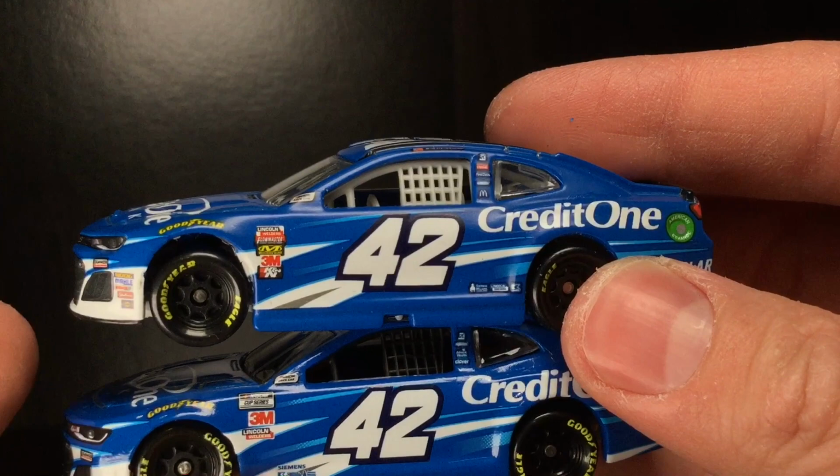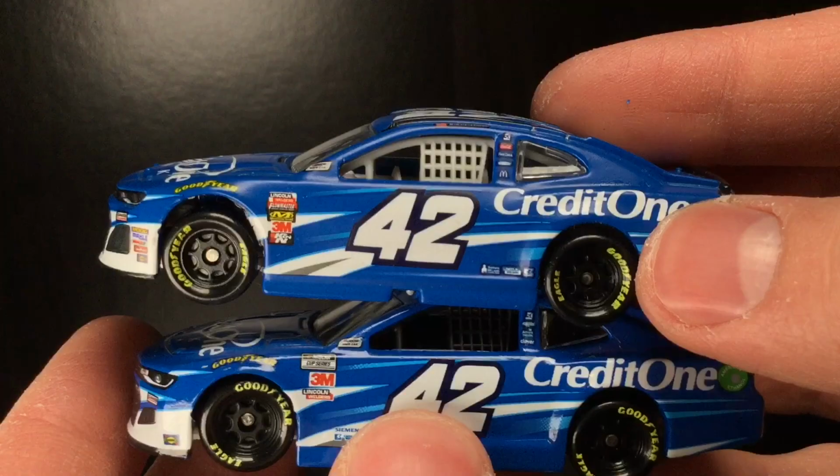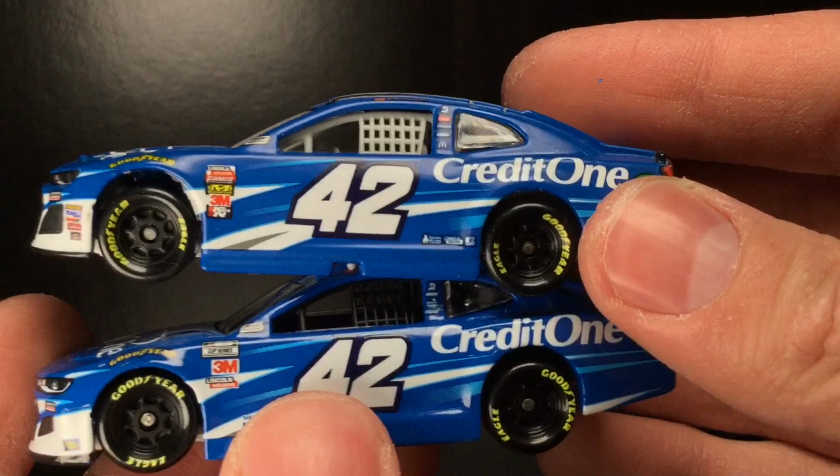Of course, you got your Cup Series logo missing on the 2019. You got that over here. The race car logo is screwed up on this one. Probably the biggest difference this go-around is in 2019, this had a satin finish, and this one has a gloss finish. I think the satin finish looks better. That's just me, but I think both of them look good, to be honest with you.